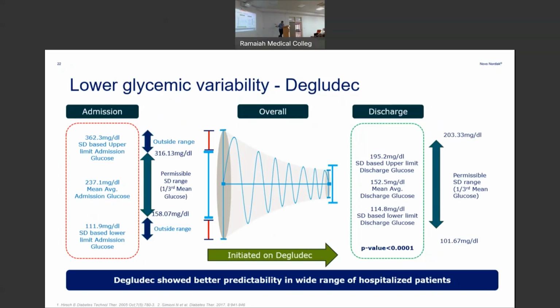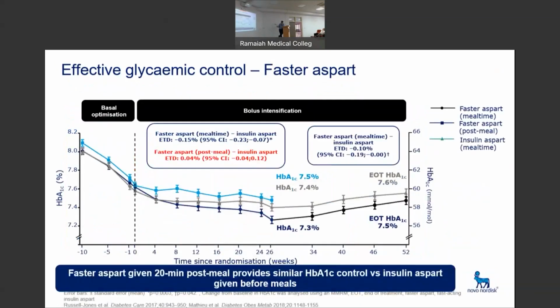So at the time of discharge, you can see that mean sugar was 150 and its p-value was less than 0.001. So degludec shows better predictability in a wide range of hospitalized patients. This glycemic variability is much lesser if the ultra-long-acting insulins are used. Similarly, compared to the faster aspart which we have mentioned, in all the groups of patients, there was better control of HbA1c, even the fasting sugars were much better. Faster aspart given 20 minutes post meal provides similar HbA1c reduction versus insulin aspart.